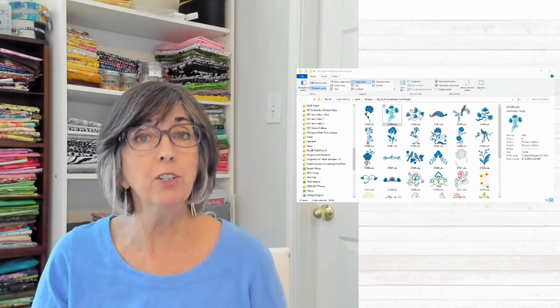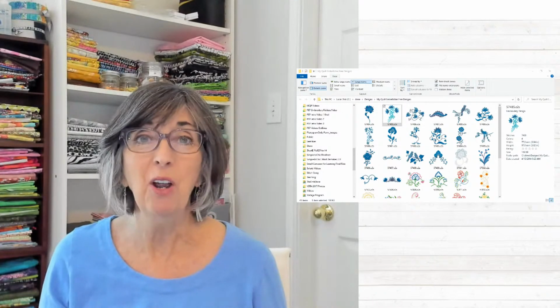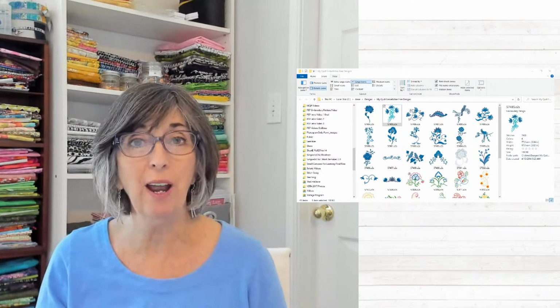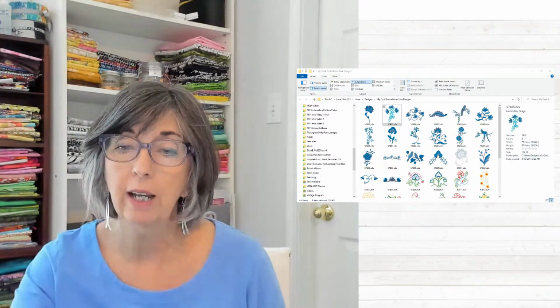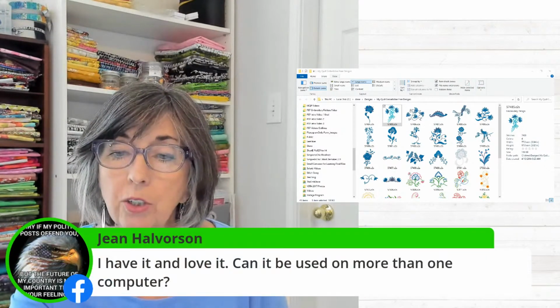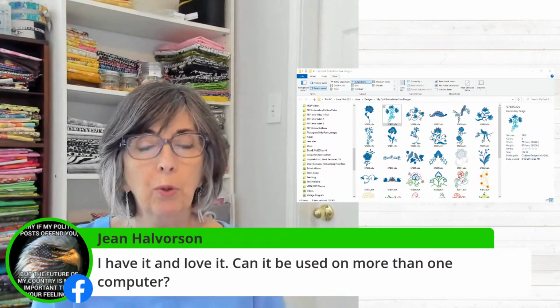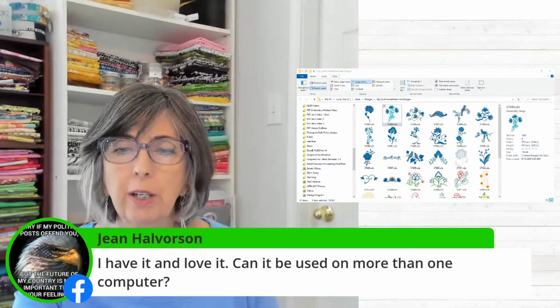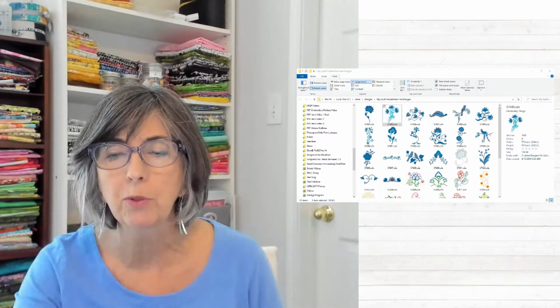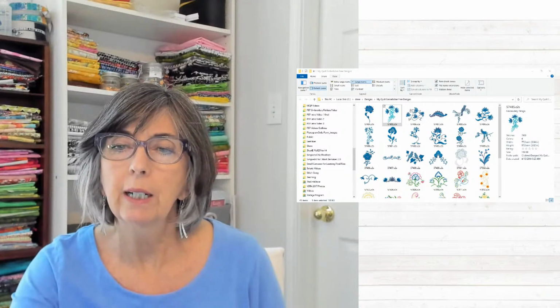Our program shakes hands with all embroidery files. It doesn't matter what other software you have, so you don't have to worry about that. Let's see, Jean Halverson says she has it and loves it, and wants to know if it can be used on one computer? All of our software comes with 2 activations, so I imagine that you can put it on two different systems, Jean, so I wouldn't worry about that.